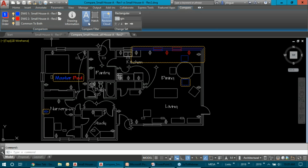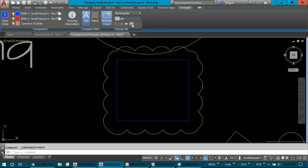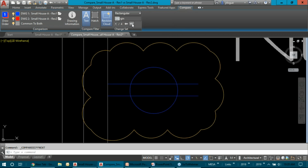If you can't see the colors enough, it highlights for you. It gives you some tools up here, like whether you want to check text or not, so you could toggle the text off so it's not even comparing text. If you had hatch patterns that were different, you can toggle those on or off. I have one hatch pattern here that it's not even looking at, but it was gray anyway, so there was no difference. You can toggle your revision clouds on and off, maybe the color's enough for you. And you can cycle through your 4 changes here. There's 1, another, the 3rd, the 4th.